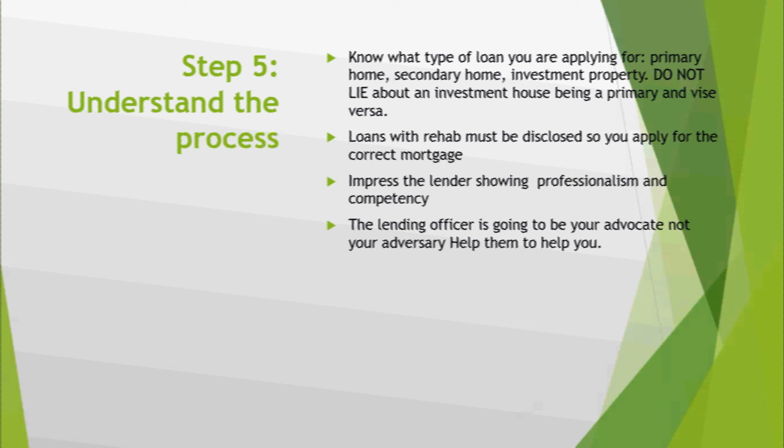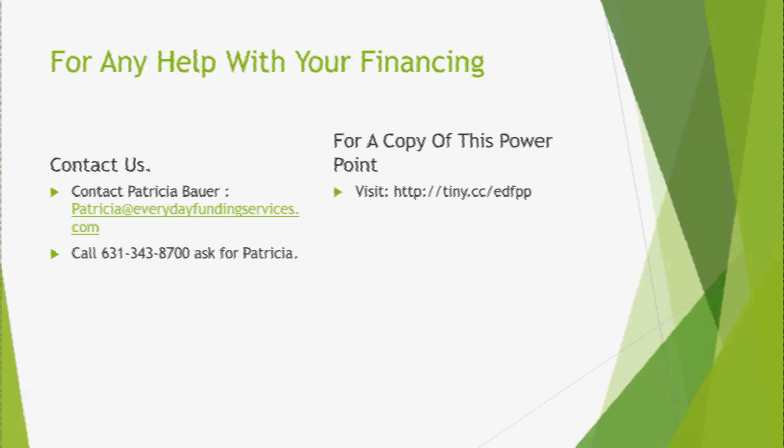Impress the lender by showing professional competency. The lending officer is going to be your advocate, not your adversary, so help them as best as you can. Everyday Capital, or Everyday Funding, is going to go to bat for you. So we're on your side, and we need to know all the information that you have. This way we can process it as best we can and put the best face on everything.